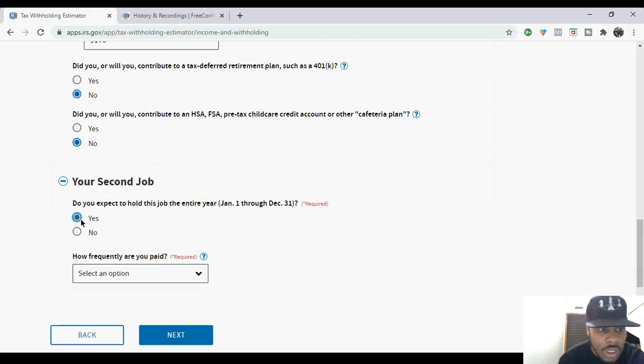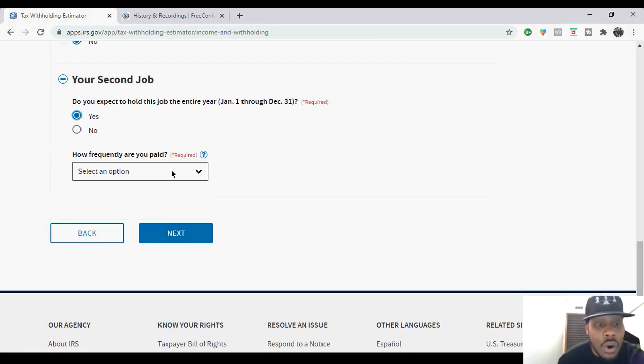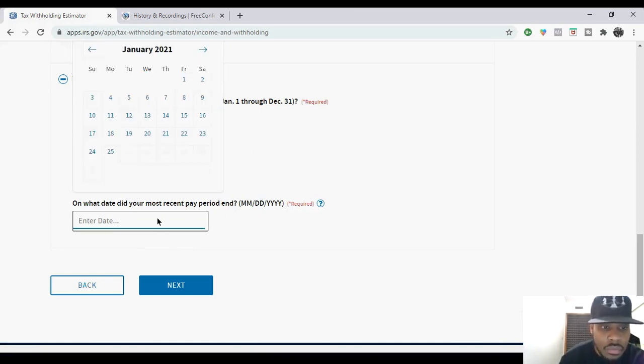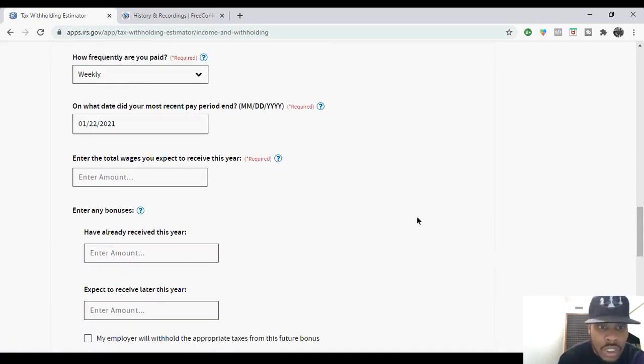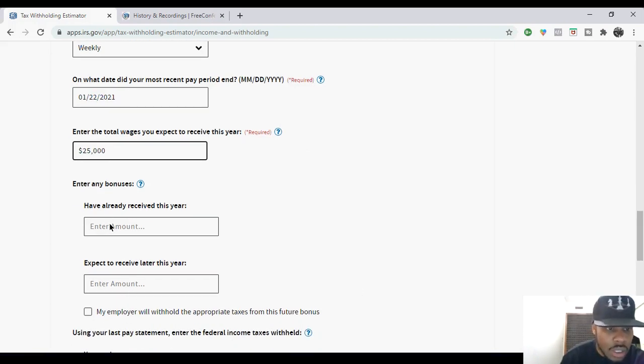Do you expect to hold this job the entire year? Yes, they plan on having that part-time job the rest of the year. How frequently are you paid? Let's say that this is weekly. So every Friday they're getting paid from this part-time job. On what date did your most recent pay period end? So on this one, since it's the 25th, we're going to say that the most recent pay period ended on the 22nd. Enter the total wages you expect to receive this year from this part-time job. Let's say that they plan to receive $25,000. $25,000. That's how we're going to do it.